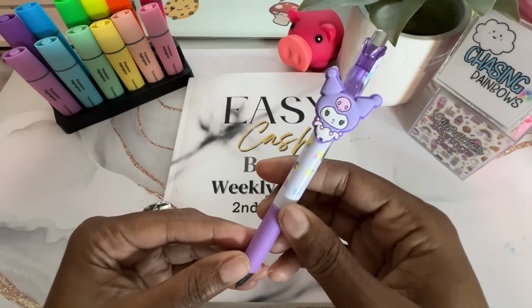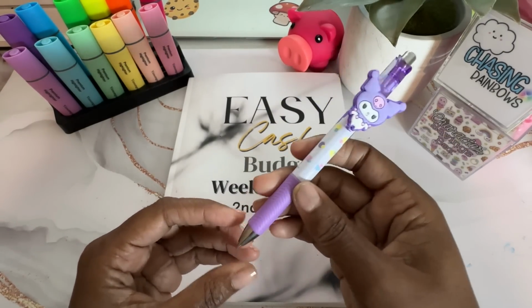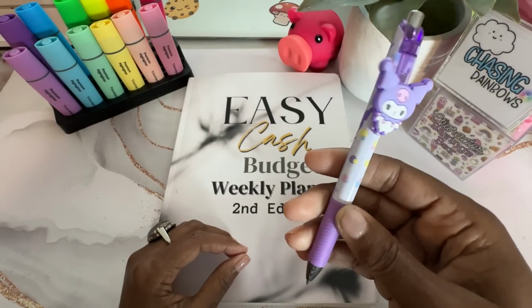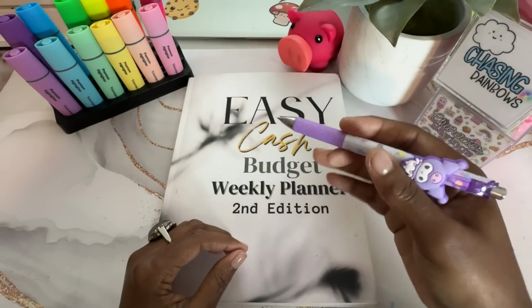Today, I'm going to be using my Kuromi pen. I got this when I went to Japan. I think it was only like 50 cents. It writes in purple, so we're going to hope that it shows up in video. I got a whole bunch of these because, come on, here in the States, these would have been at least $5 each, and it's only literally 50 cents. Come on, I had to get it.